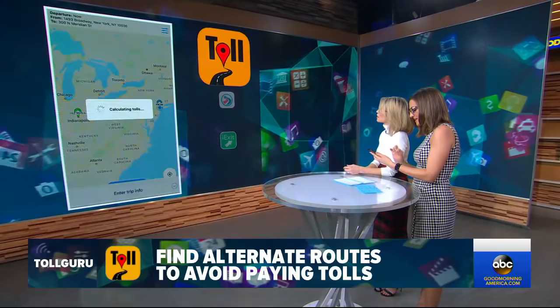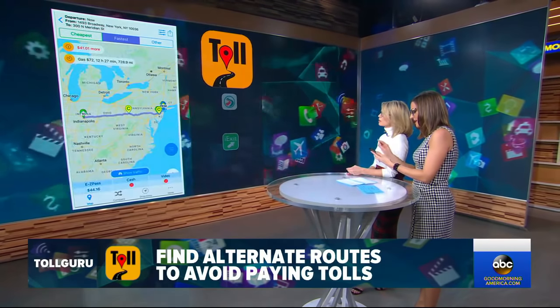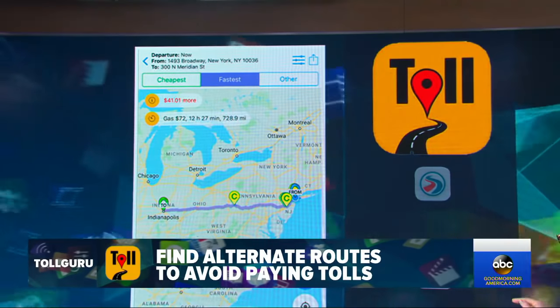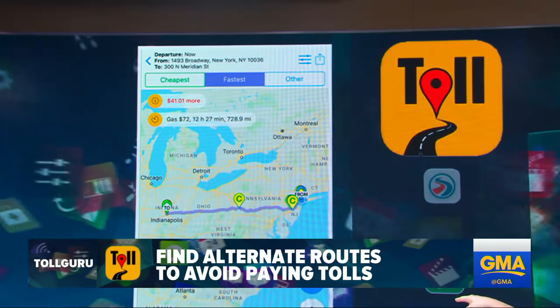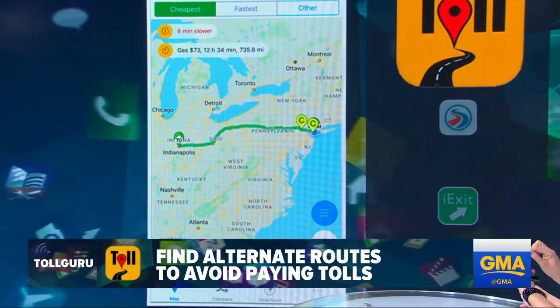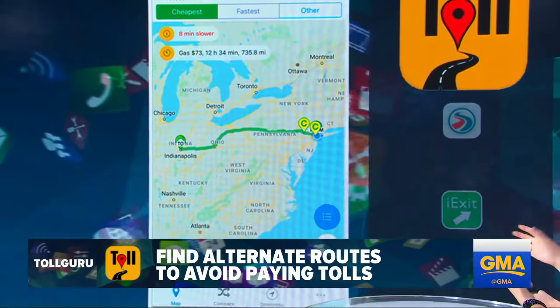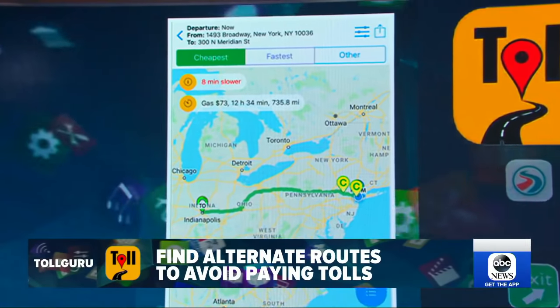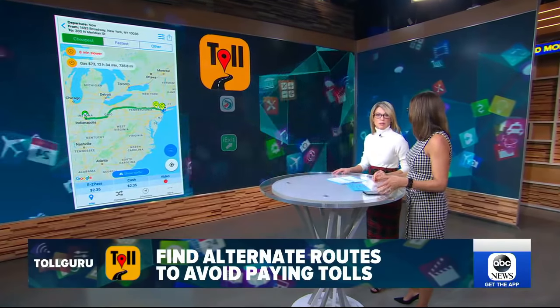So submit. This is going to tell you the fastest way and the cheapest way. The purple fastest is $41 more. You're paying $44 in tolls. So if you go to the cheapest route right now, it's $41 cheaper, but it's only 8 minutes slower. Oh my gosh, that's amazing. Round trip, $82. That's significant. That's a full tank of gas for a lot of people.